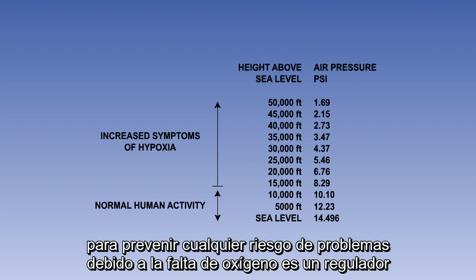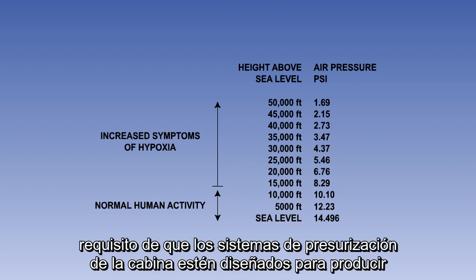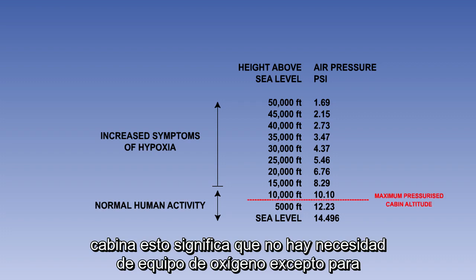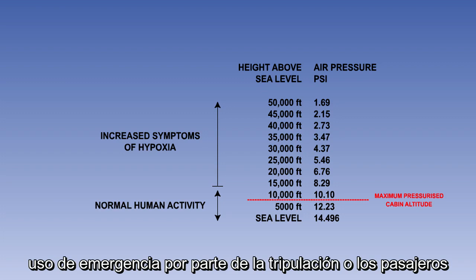To prevent any risk of problems due to a lack of oxygen, it is a regulatory requirement that cabin pressurization systems are designed to produce conditions equivalent to a maximum of 8,000 feet in the aircraft cabin. This means that there is no need for oxygen equipment except for emergency use by crew or passengers.